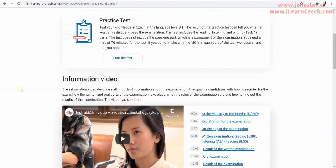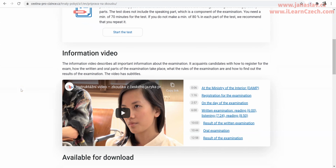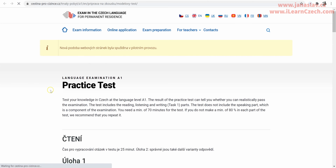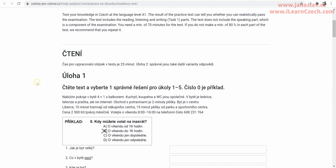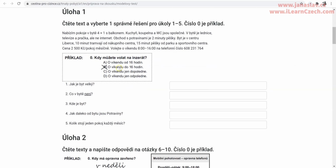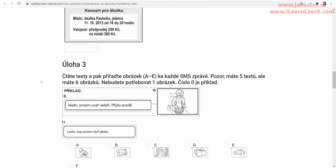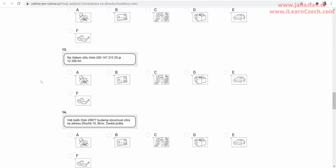So, you have seen, there is a practice test, and here you can do it online. So, what we looked at last time in a form of brochure or an ebook, a PDF publication, is also here online, so you can do it and have it checked right away.